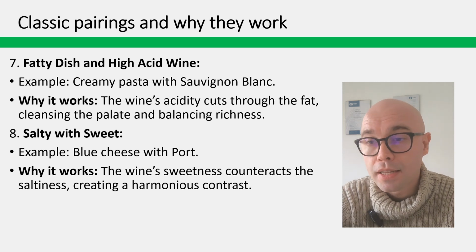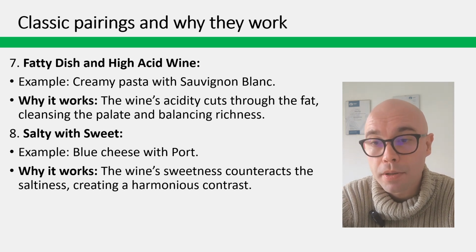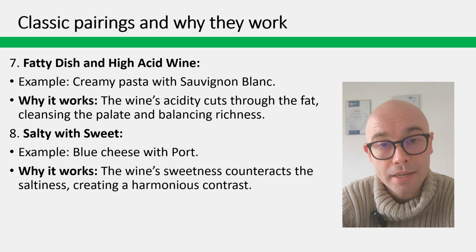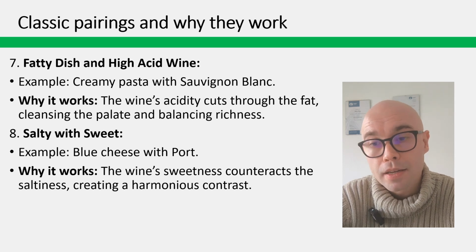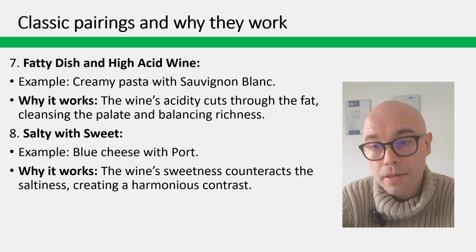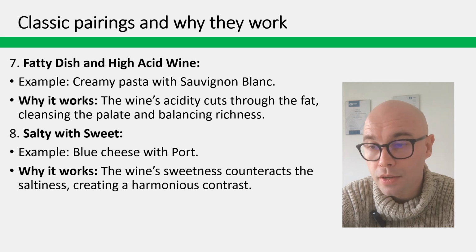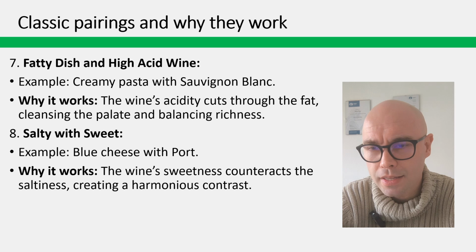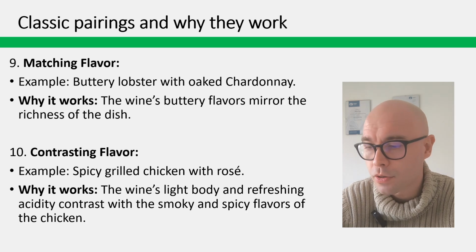Fatty dish and high acid wine. Example: creamy pasta with Sauvignon Blanc. Why it works: the wine's acidity cuts through the fat, cleansing the palate and balancing richness. Salty food with sweet wine. Example: blue cheese with port. Why it works: the wine's sweetness counteracts the saltiness, creating a harmonious contrast.